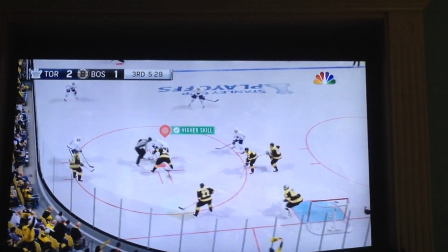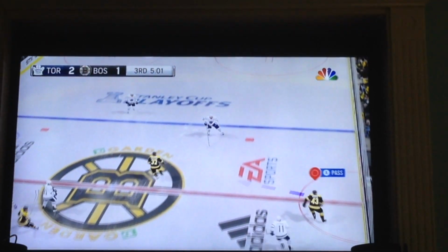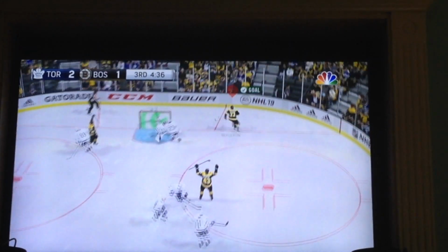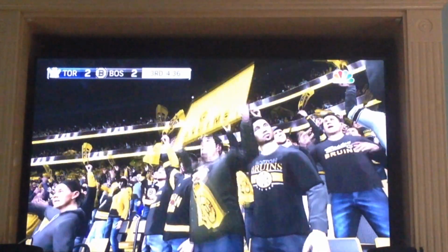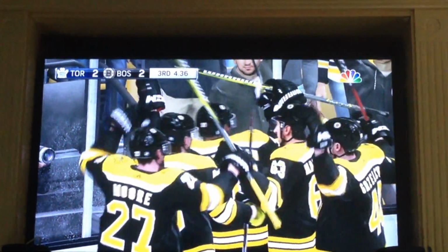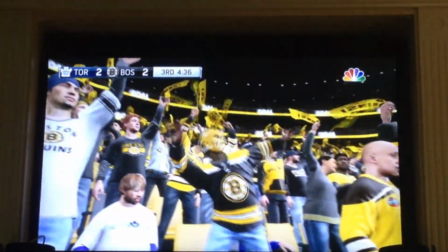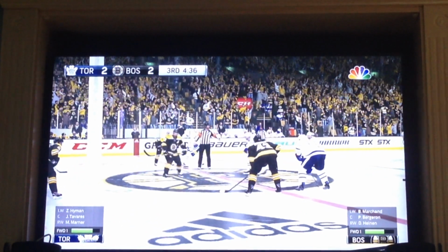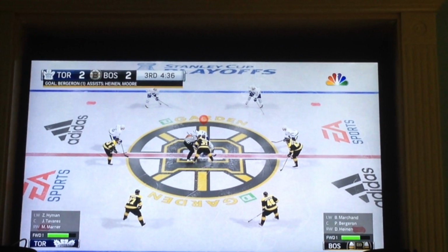It's off. Okay, good. Victory on the faceoff. I got knocked down a little bit, but it doesn't matter. I'm still up. And it's 2-2. Alright, with 4 minutes and 36 seconds left, it's a 2-2 game. It's not like a real late tying goal. I mean, there was still 4 minutes left, but yeah.